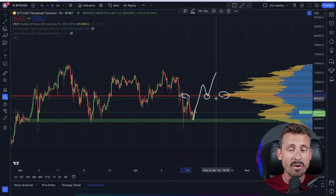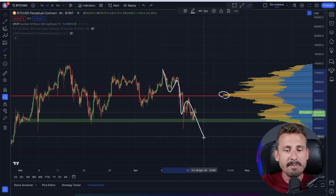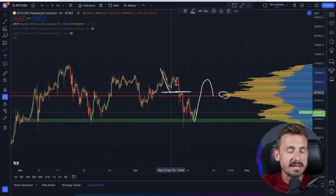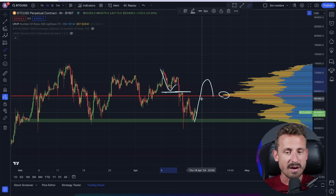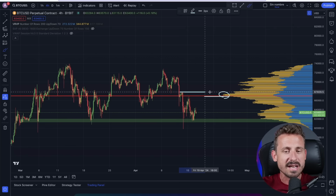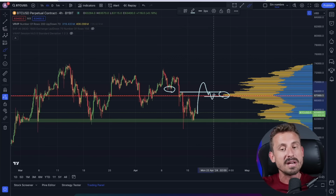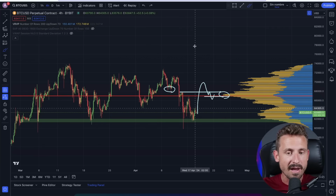This is the strongest level of resistance, and it would invalidate that this is impulsive to the downside and already finished, as you're already overlapping the first wave to the downside. So that would be a sign of strength. A big explosive breakout, not only above $67,000, I would want to see it above $68,000. Then you're overlapping this first wave, and then you know that this is extremely bullish, and that retracement has a very high probability of forming a higher low.